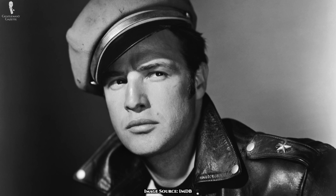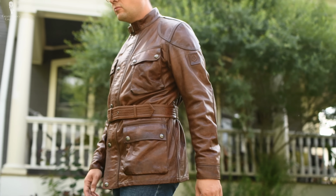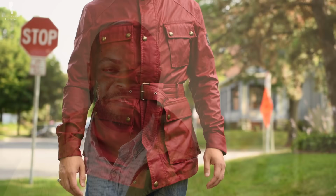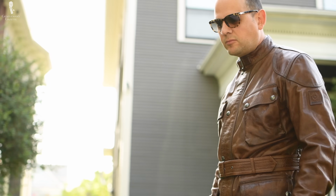The first jacket was introduced in 1928 by Irving Schott, making it the first jacket in the style ever introduced. Many may remember it worn by Marlon Brando in the 1953 film The Wild One. The motorcycle jacket's main purpose is to protect the wearer in case of an accident. These jackets are now worn for both motorcycle wear, style, and of course for making a statement. Belstaff's Trial Master in wax cotton and the Panther in leather would also be good examples.